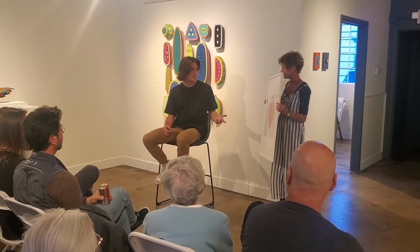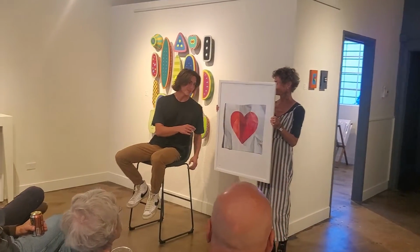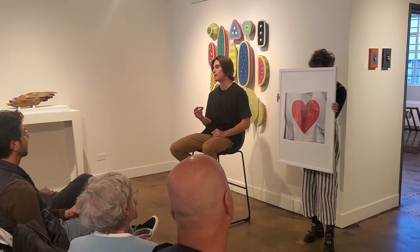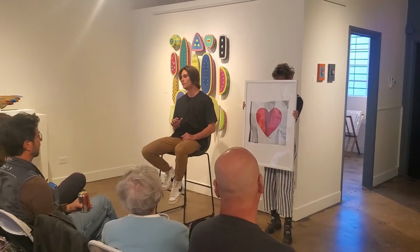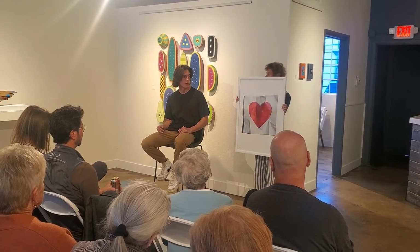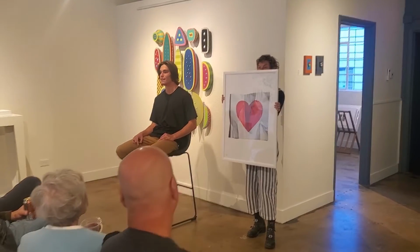Yeah, so this is the heart piece. And what's that paper you're working on? I work on just a cotton-based paper. It's a pretty thick cotton paper with a fairly smooth surface, so I can blend very easily. But yeah, that's the paper I work with for pretty much all these pieces. I go to Air Academy, so yeah, it's up north.